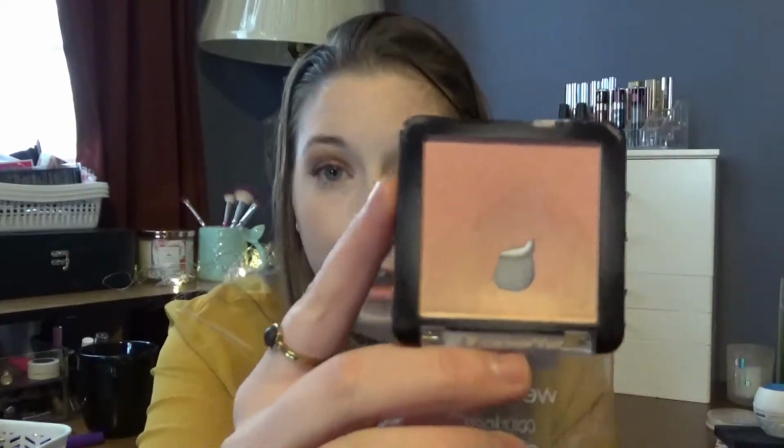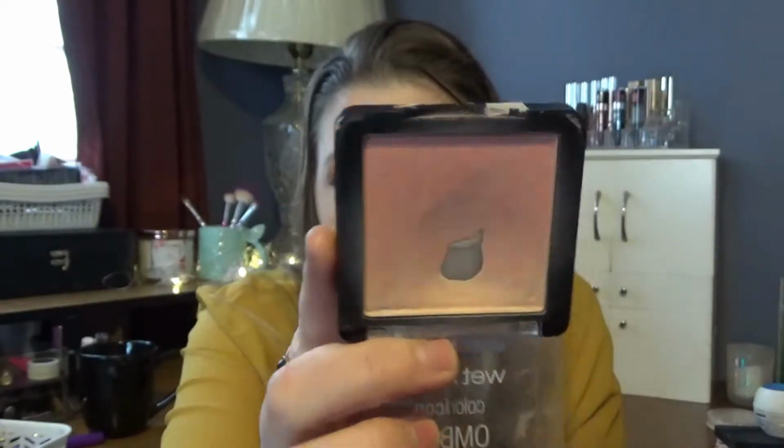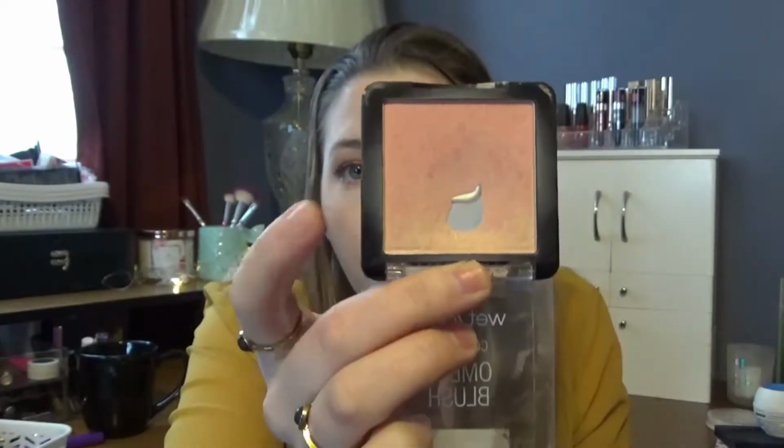They're really pretty. It's a nice satiny finish. You can go bold, you can go light. It just depends. Sometimes I'll add this on top of my other blush. But I really like this blush, and I'll probably eventually repurchase one of these, but I'm so happy I hit pan right there. And that just made my day when I saw like a teensy little bit of pan.